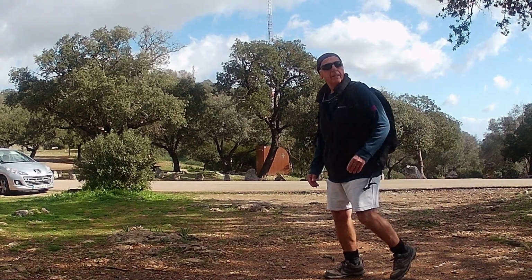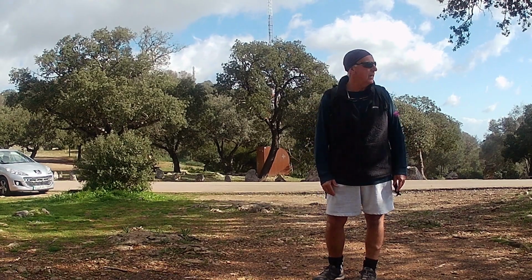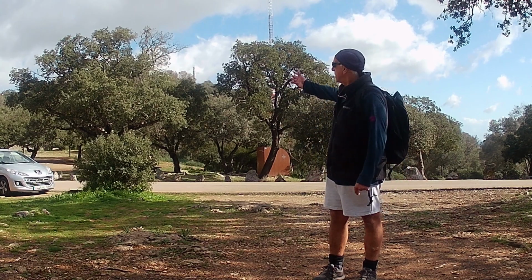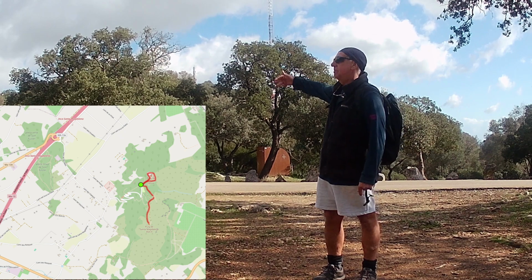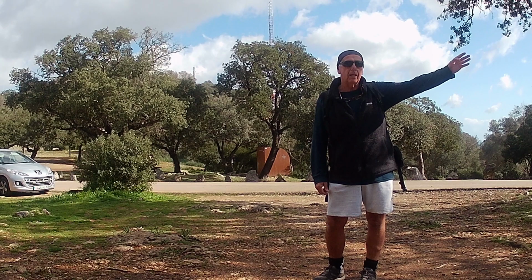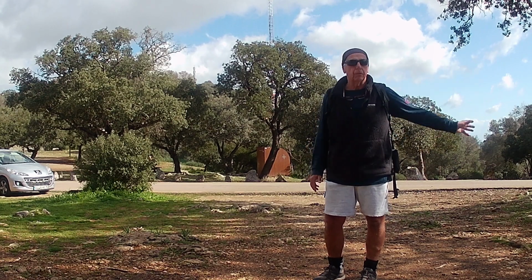Hi there. So yeah, here we are. We've arrived at the recreation area, which is also where we're going to park the car for these two short summits on the Santa Magdalena. The first one is Puig de Sant Sastre, which has a hermitage and a restaurant on top. And the second one is the Puig de Santa Magdalena, which has a stone cross and a trig point, where you can see beautiful views across the central plain.